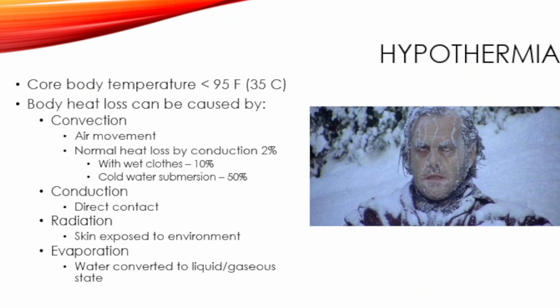So we're going to totally switch gears into hypothermia. This is defined as a core body temperature of less than 95 degrees. Wow, that's quite cold, right? Body heat loss can be caused by convection, which is the way the air moves around us, as well as conduction, which is direct contact.